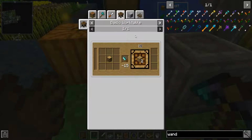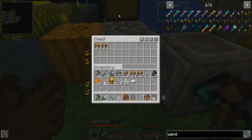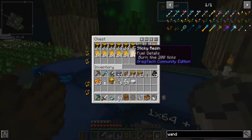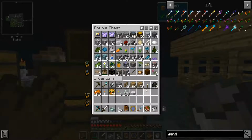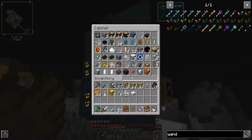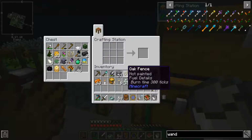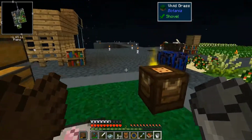Sticks is a work table thing too, isn't it? Do I get sticks over here? I don't think I do actually. So normal chopping down trees gives sticks, but I'm pretty sure we're not collecting them. I can pull them out using mana. Not mana, EMC. Got some sticks in here. That's a few. It's not enough, not nearly enough.